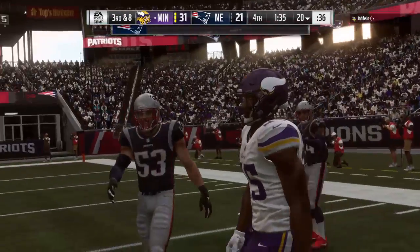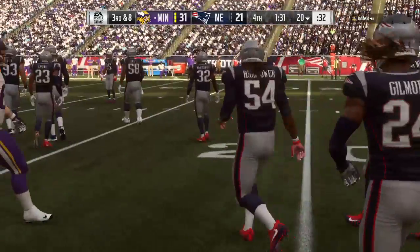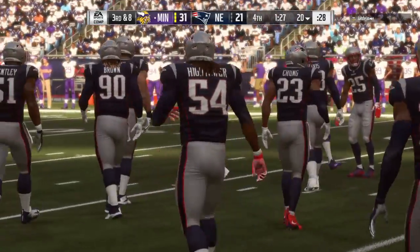4 yards on the pickup there, and now they're left with a 3rd and 8. Oh, he was close to flirting with that sideline. Sounds like his coach wants him to stay in bounds and keep that clock moving.